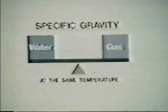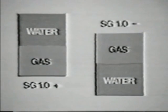Specific gravity is similar in some respects to relative density. It concerns the mass relationship between a solid or liquid compared with water. In other words, specific gravity is the ratio of the weight of gas in its liquid form relative to the weight of an equal volume of water at the same temperature. Providing the liquid is insoluble in water, then a liquid with a specific gravity greater than 1 would sink, and if less than 1, it would float. This, of course, is only true if the gas remains in its liquid state.